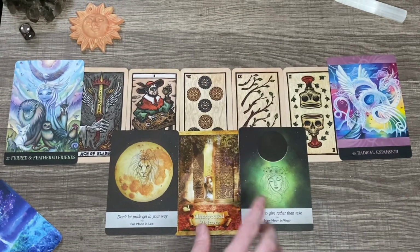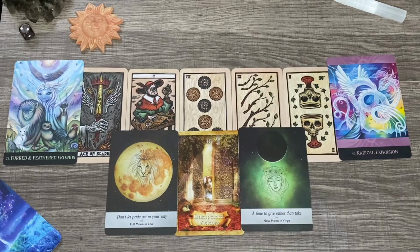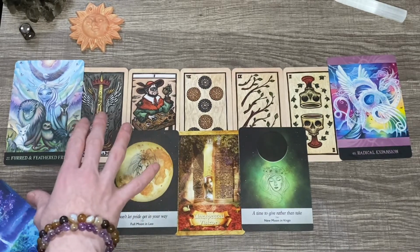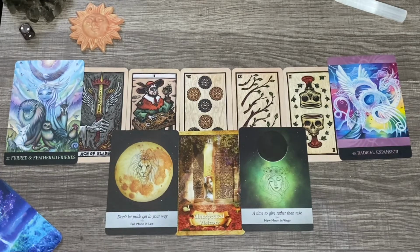Like with the new moon, it's starting over. You have a new moon and a full moon. So it's obviously both sides of the spectrum. So it's definitely about growing and learning and being able to understand. With the magician here, the magician is all about mastering the elements, but they, of course, had to be a student first. You had to learn things.